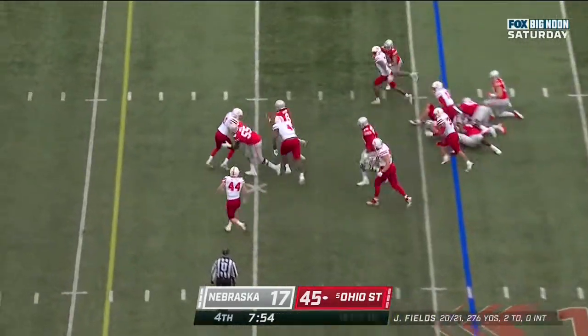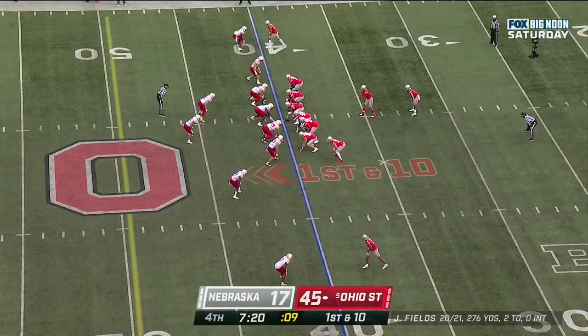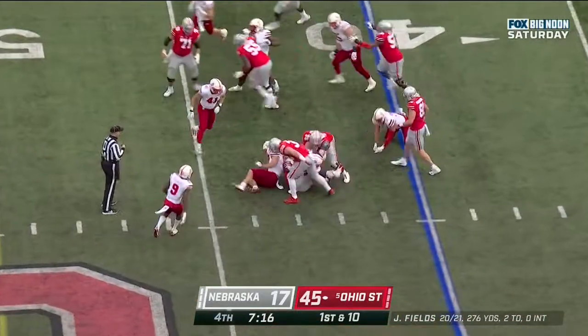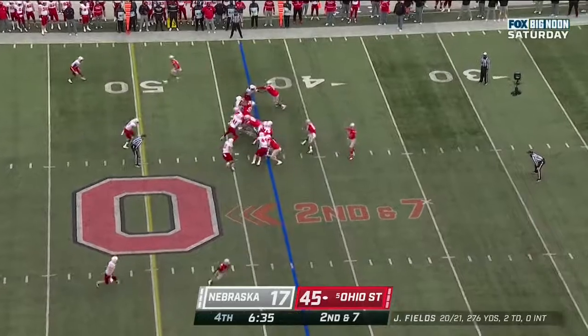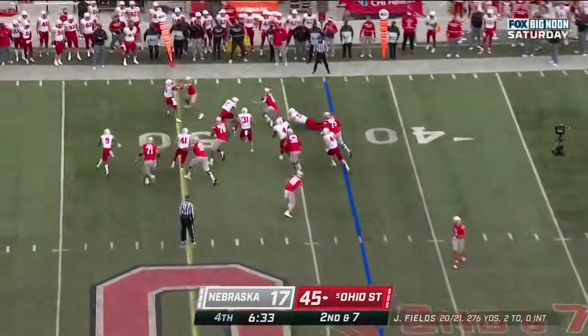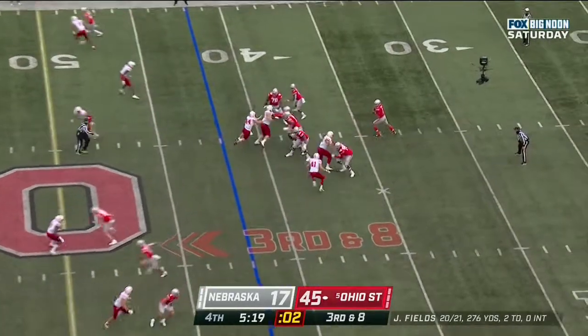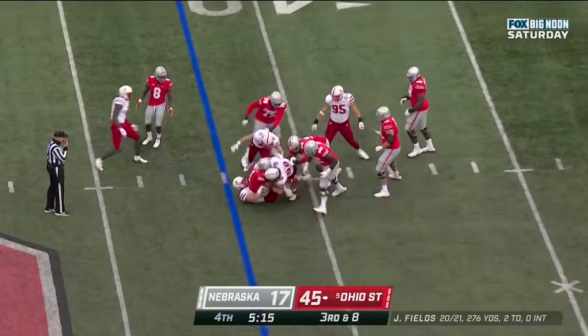And it's Sermon. Sermon picks up the first. Still on the move, Justin Fields. Sermon, the 7 at the 43. And Sermon dragged. And Fields bottled up and taken down.